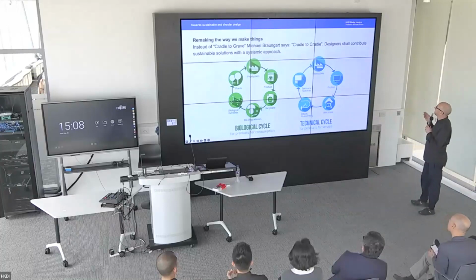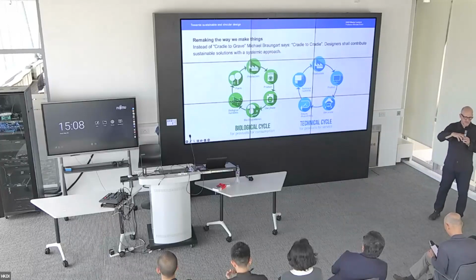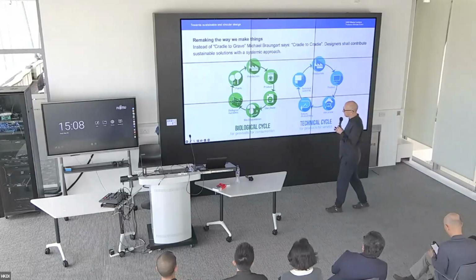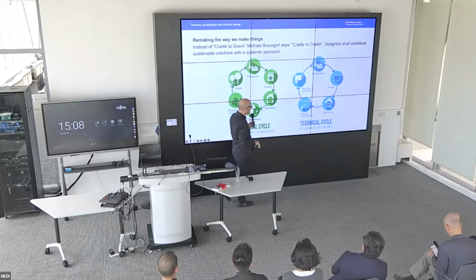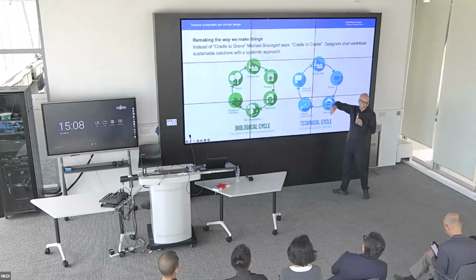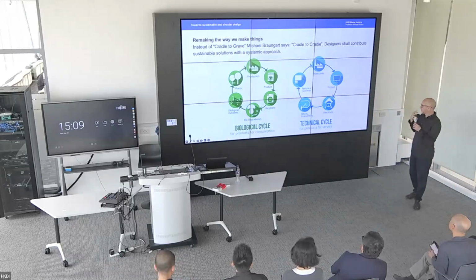But they said there is a systematic approach. It's not about a simple product or a house. It's about a system. How can we build a system that has a biological cycle? That means it goes back to nature, and has a technical cycle, goes back to production. So they said we should divide this in two parts, the biological cycle and the technical cycle.